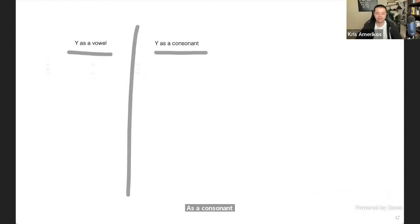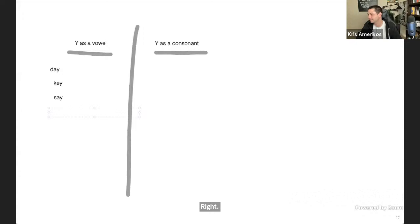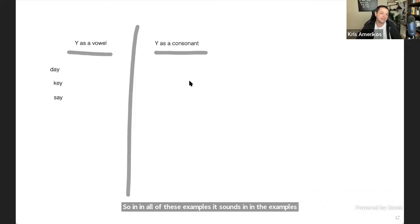Great. Okay, so in a word like day, key, say, or even in the word buy. Here in buy, it's a very strange pronunciation, I think. Let's use a different one. Buy. Another strange pronunciation, right? So in all of these examples, it sounds like day, key, say. Some sound like a short E sound at the end of the word, right?